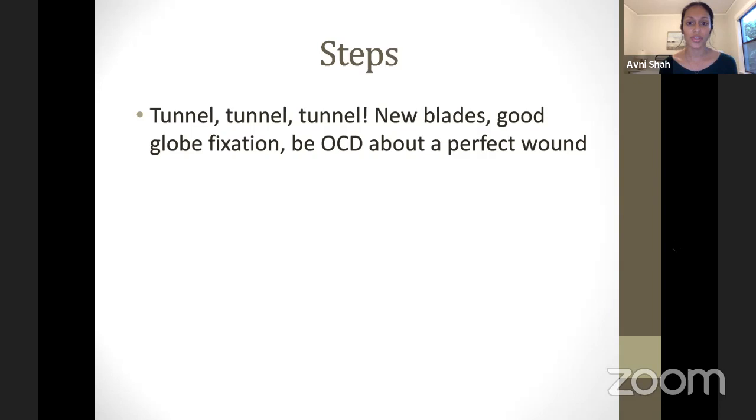I know it's tempting when you watch Dr. Hari Priya, who goes really, really fast and makes her tunnel in about 30 seconds, to try and do it fast and look that good. But really take the time, be OCD, and that includes using a new blade. Don't use a dull blade when you're learning. Make sure you've got good globe fixation. So that could mean a superior rectus suture. You want good exposure of the area.